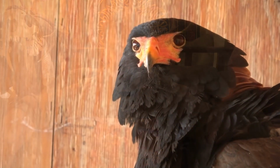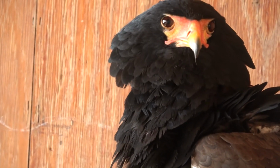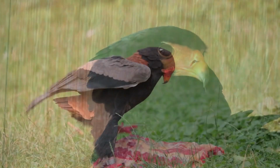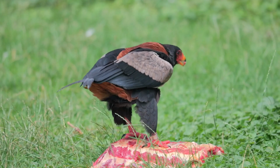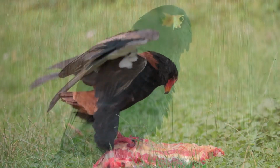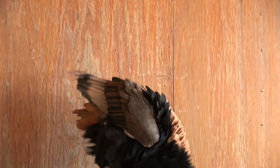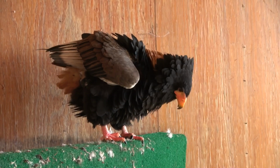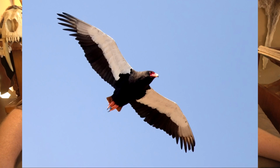Let's compare. Let's look at another species that actually has probably the shortest comparative tail of any raptor species, and that is the Bateleur eagle of Africa. Bateleurs are kind of the king of the serpent eagles. They have big wings, oversized primaries, but they have a ridiculously stumpy tail. And even walking around, you can see them. We don't know why, but they do. They have this tiny, stumpy little tail.